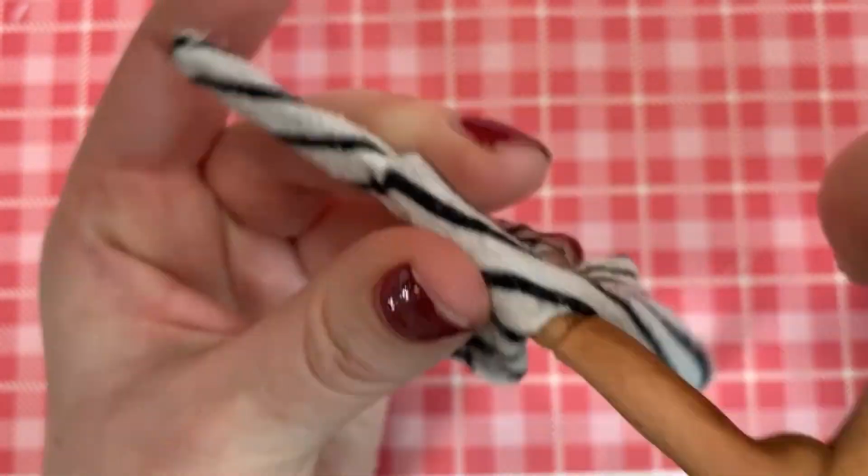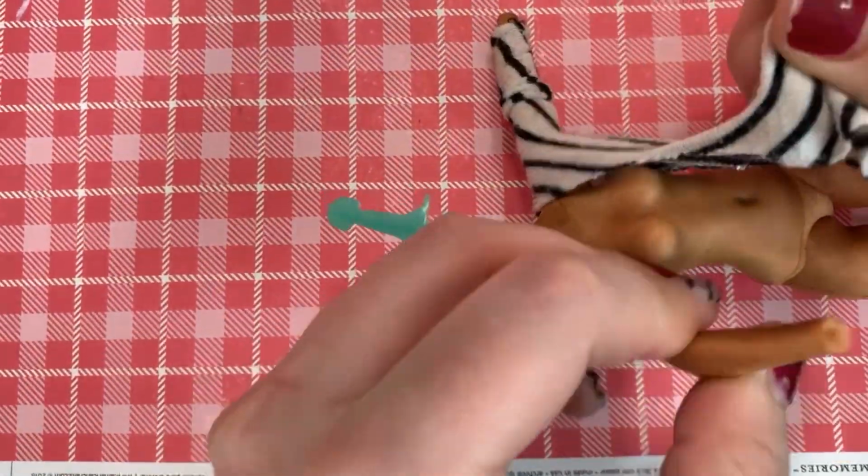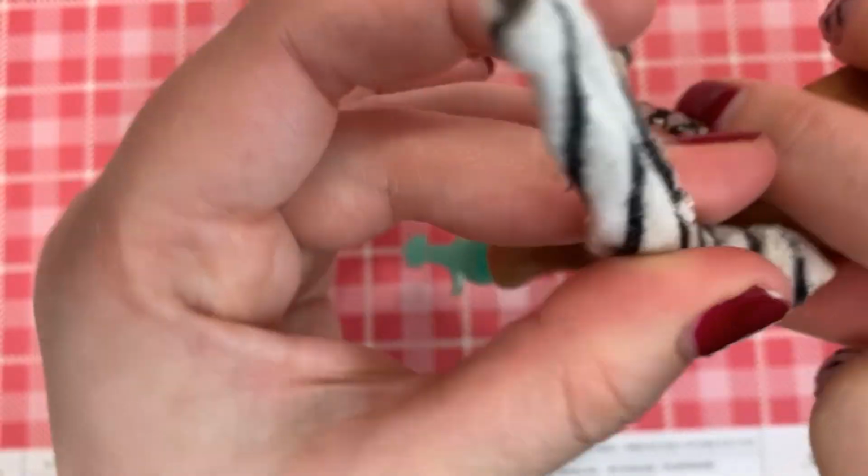Everything is really coming together for her outfit, and I think it's time to put the whole thing on. First, I made her this little striped shirt to wear under her pinafore dress.